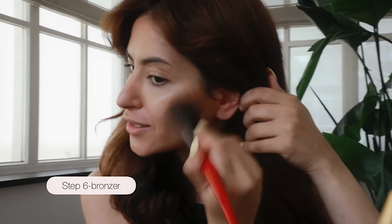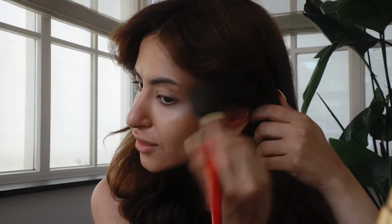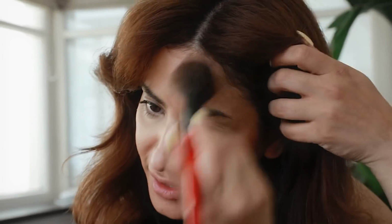First dab a little bit, and then with circular motion just apply the bronzer, and then a little bit on my chin and the forehead, and on the tip of my nose.